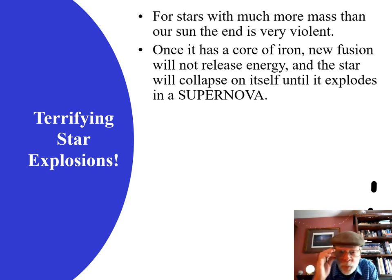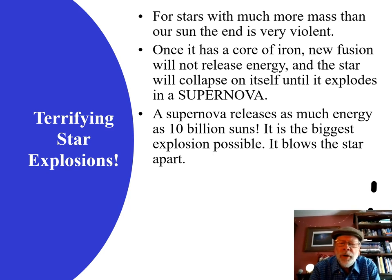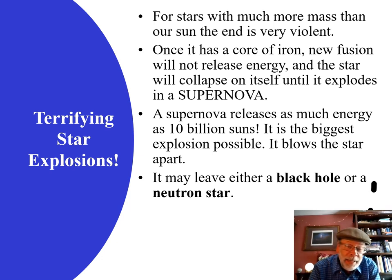This is way beyond what a brain of a human can really understand. It's our mathematics that has to run. As it collapses, it eventually reaches a point where it explodes back and becomes a supernova, and the star destroys itself. Supernova releases as much energy as 10 billion stars. It's the biggest explosion possible. It blows the star apart. It may leave either a black hole or a neutron star, which are among the most bizarre objects possible.